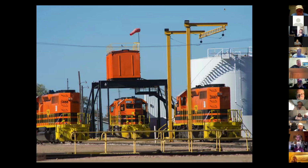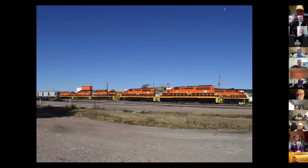And of course, anything on Genesee and Wyoming, if it doesn't move, it gets painted orange. So if that pigeon up on the sanding tower had sat there long enough, it would have been painted orange or yellow. So you never know. This is from the other side of the tracks, just looking at some of the power that had come in overnight. And I'd say on hand, there were probably 25 SD40-2s, every last one of them in orange.